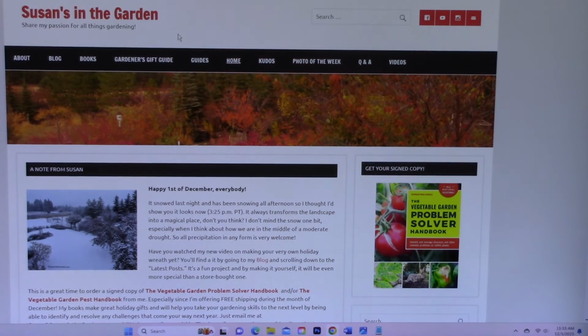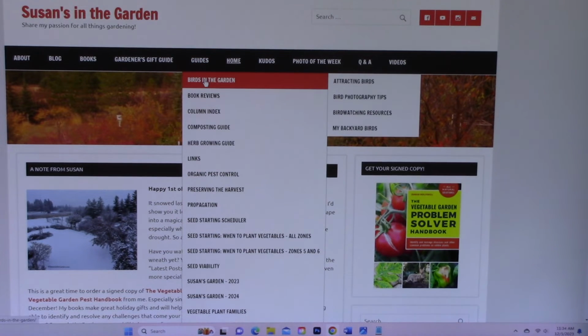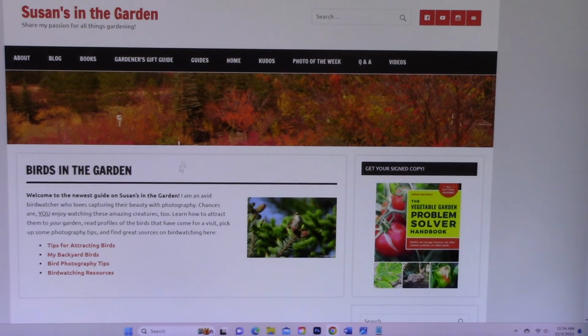The first thing that you want to do is go to the guides menu, and you'll notice the very first item in there is called Birds in the Garden. So you click on that, and then you'll see that there are some different options: tips for attracting birds, My Backyard Birds, which is a guide to the different kinds of birds that come here, bird photography tips, which I get asked about a lot, so there are some interesting things in there that I share, and then bird watching resources, which includes the Merlin ID app. It is free and it is absolutely fabulous, so you want to be sure to check on that.